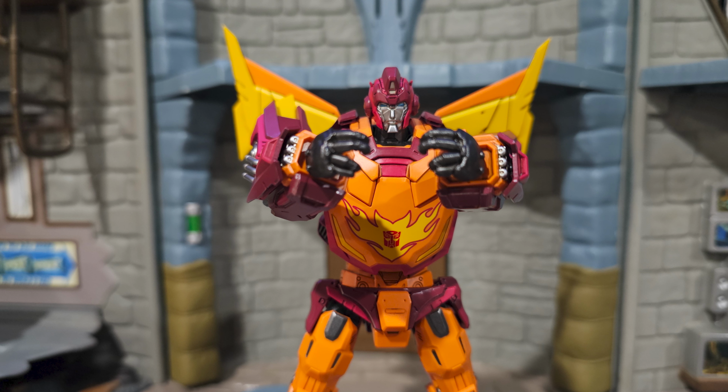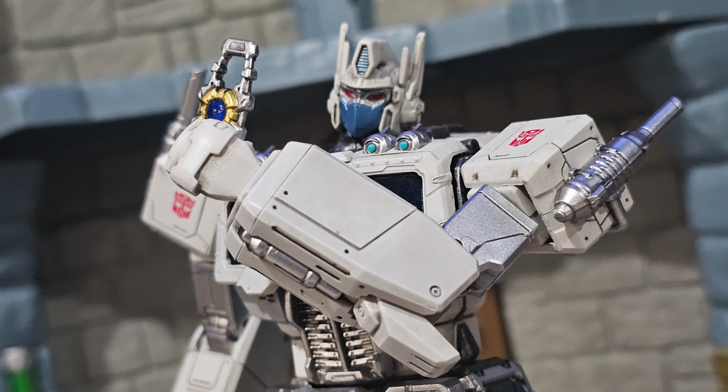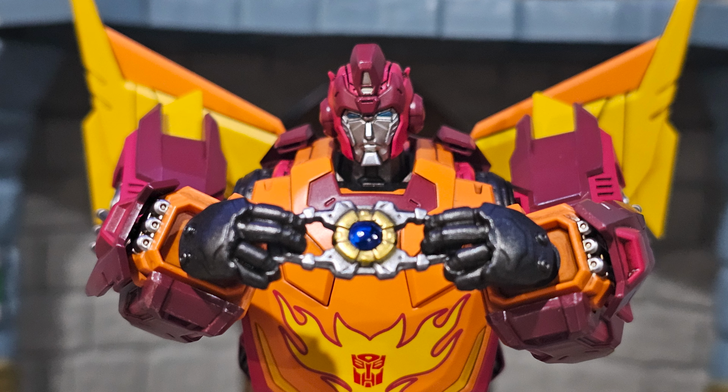Oh wait, he doesn't have a Matrix. Why doesn't he have a Matrix? Mr. I can't deal with that right now. Ultra Magnus comes with the Matrix, but Rodimus Prime, the chosen one, the guy who may be, at least in the Japanese continuity, the son of Primus himself, doesn't? They really made this thinking everyone would have an Optimus figure, didn't they?